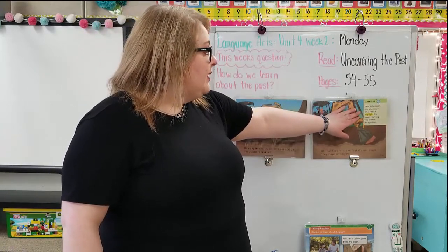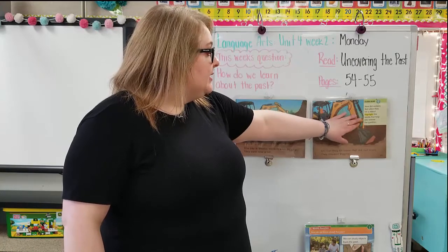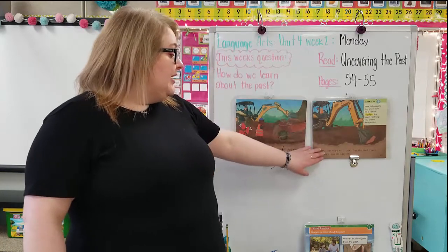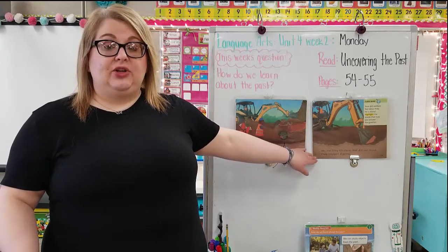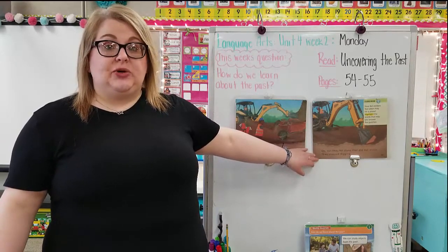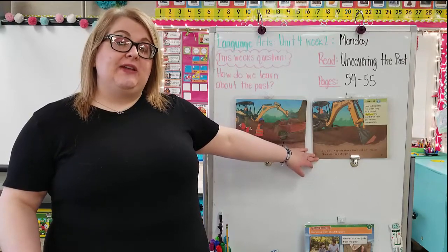And this is close read. How did workers feel when they hit a stone? Highlight the words that help you answer the question. So they said, oh no, they were surprised, right? They weren't expecting to find anything in the ground. They weren't expecting to hit a stone. So let's go ahead and turn the page and see what they found.